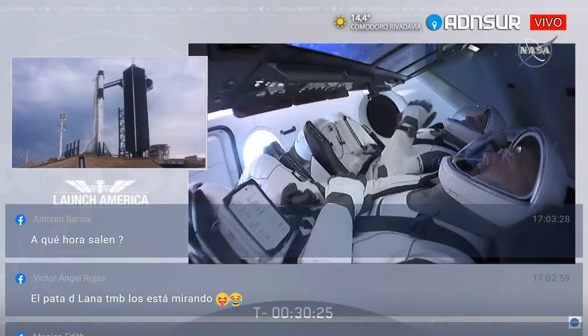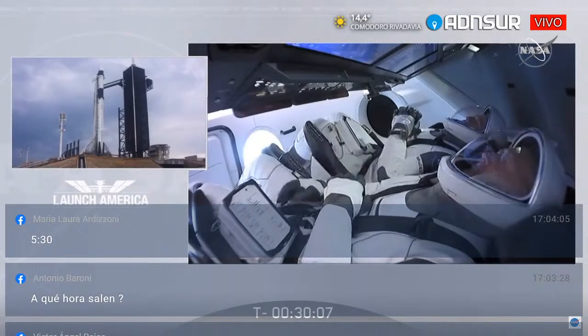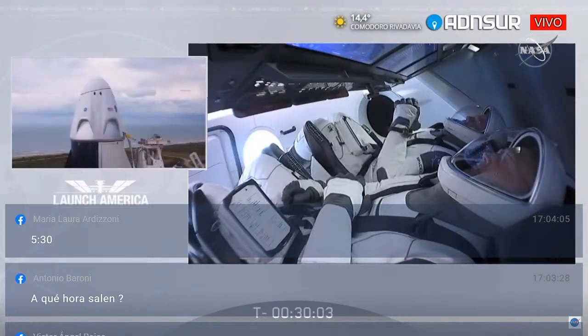So LOX loading will then continue on both the first and second stage until the last few minutes of the countdown. Helium loading is also underway into pressure vessels on the second stage. We use that to pressurize the tanks in flight as the propellant is being pulled out by the Merlin turbopumps. Dragon on board the spacecraft, you can see the astronauts are monitoring systems while propellant is loaded into the Falcon 9.